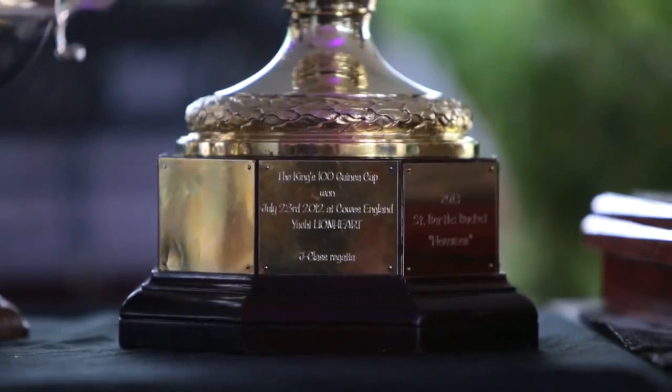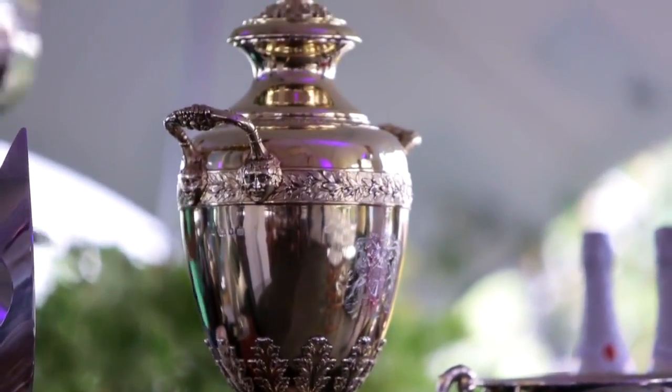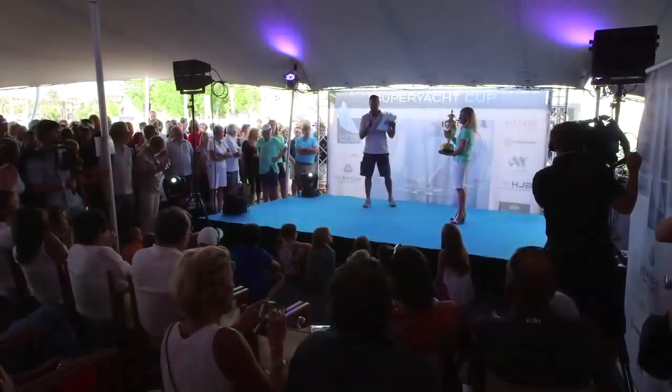This is the King's 100 Guinea Cup. First time we've had this in a while. We have a tie. I think it was a 1.5, but we have Lionheart and Hanuman. Good job this week.